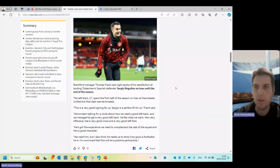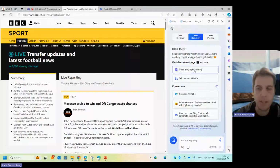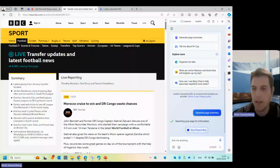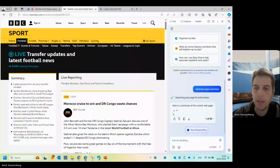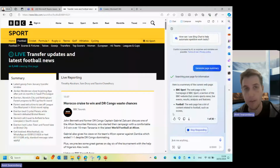So I can use Microsoft Edge, and I can open my Copilot over here and just ask it to generate a page summary. I can ask any question in any natural language that I want, and it's going to read this page while I'm speaking and summarize the page for me. Okay, and I can even ask a question about follow-up questions that are not in this website, and it will go and search the internet for me. And we will see today how we can build it.